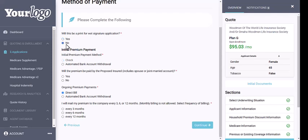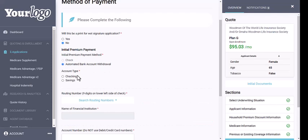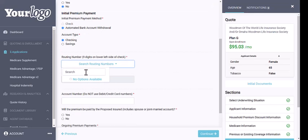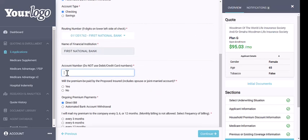If you are signing electronically, your initial payment method can only be automatic bank withdrawal. You will then choose if you want this automatic bank withdrawal coming from a checking or a savings account. And then you can either enter in the 9-digit routing number or enter in the bank name. Then select the bank and enter in the account number.